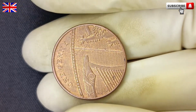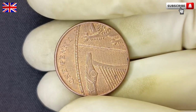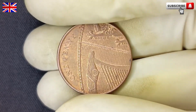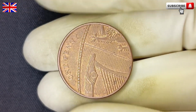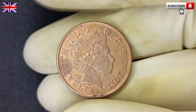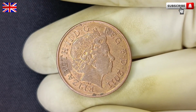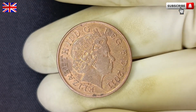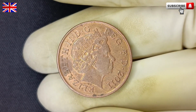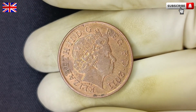It reminds us that value is not always about size or shine. Sometimes it's about timing. Sometimes it's about mystery. And sometimes it's about the stories we attach to the things we once overlooked. So, next time you're sifting through your change, don't ignore the humble penny. Look closely. Look carefully. For in that tiny coin might lie a chapter of history, a stroke of artistic genius, or perhaps a fortune waiting to be discovered.